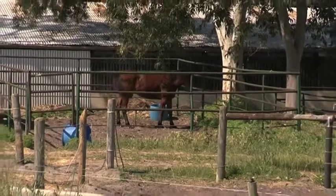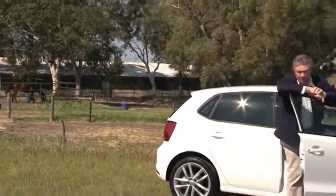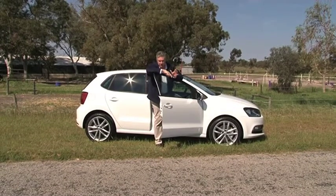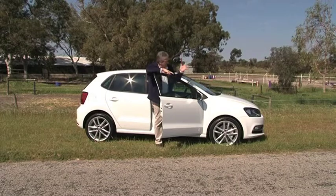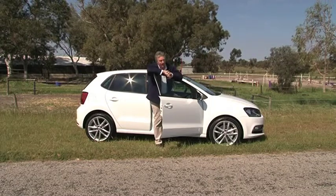The previous model's premium feel has been improved right throughout new Polo. Now there's a Trendline variant available, but for just a few extra dollars, we prefer the extra spec and output of the Comfort line. Now this is a car you're going to enjoy driving a lot.